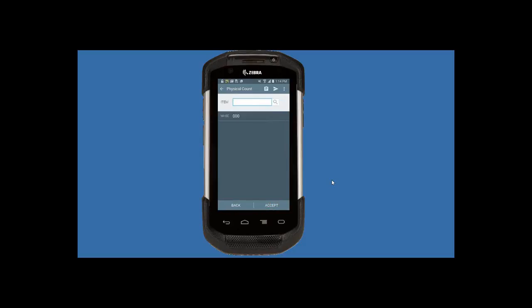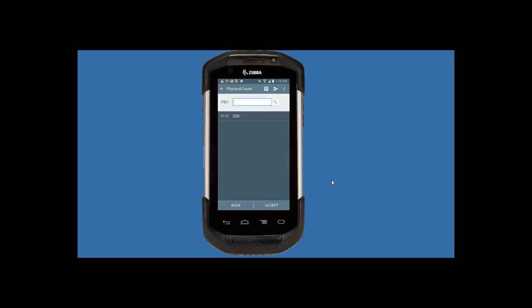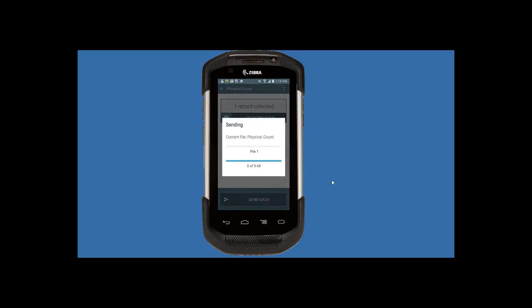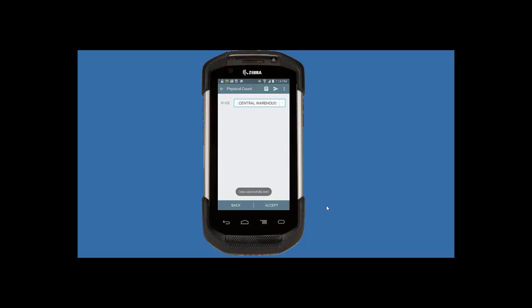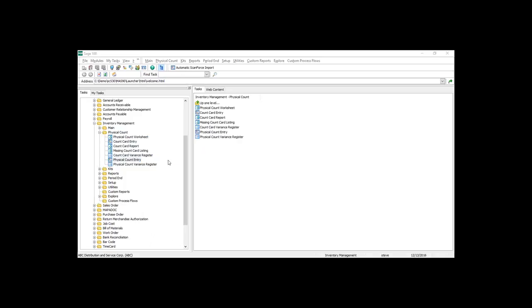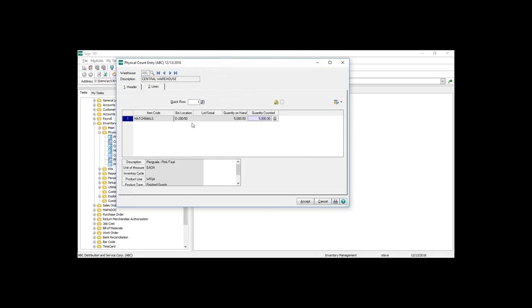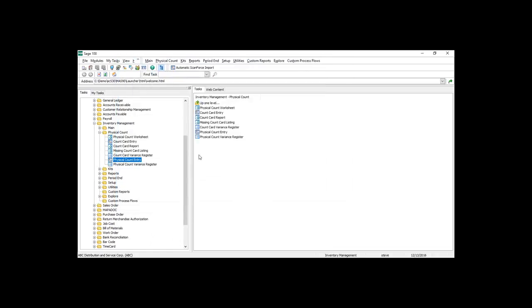And all you have to do is simply scan your item, indicate the quantity. You can continue to count items, and when you're done, send your data back. It connects up, and instead of having to sit back there at a PC and key that in, that data that we just counted shows back up in the physical count entry. So I'll grab my warehouse code, and here's what we counted. Now you still print off your variance report to make sure you don't have any discrepancies, but the count takes a fraction of the time by scanning it, tapping a button, and boom, it imports back to Sage.